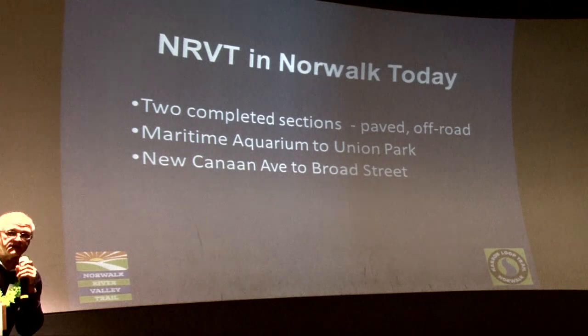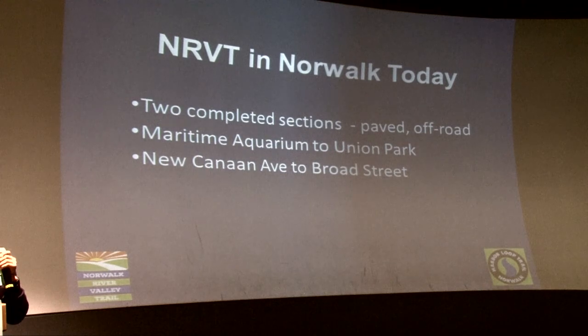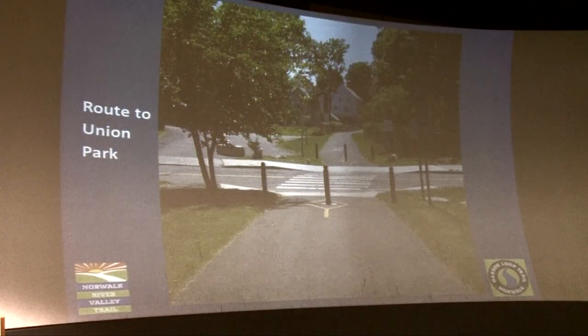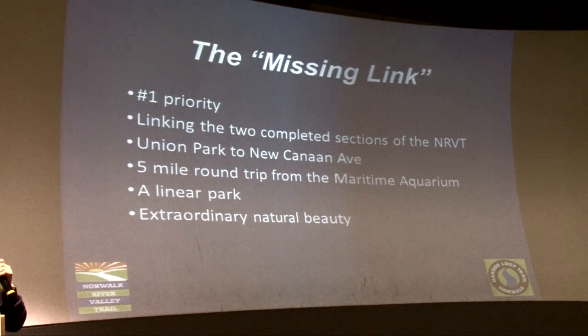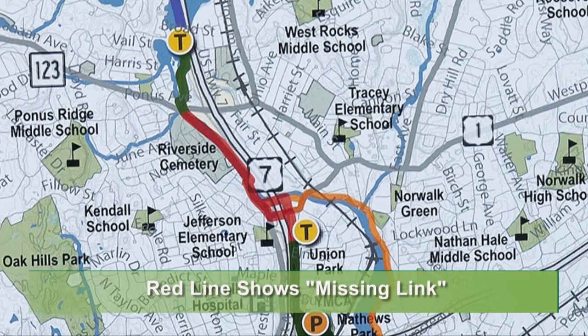There are two completed sections that are already done. One is from the Maritime Aquarium to Union Park, and then a second from New Canaan Avenue to Broad Street. The disappointing part is that there is another completed section that's 1.5 miles from this point. And our big challenge has been to connect those two completed sections. And we've called that the missing link. That's been our number one priority because it takes two trails, or two sections of trail that essentially have been piecemeal, connects them, and really gives you a trail that goes somewhere.